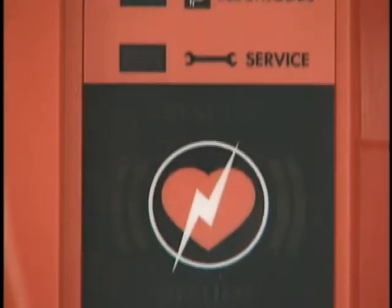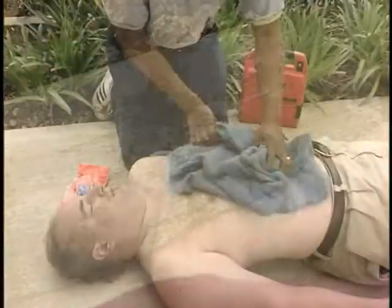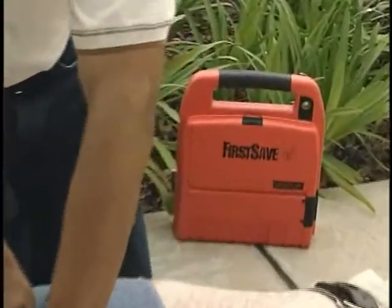There are special circumstances you will need to take into consideration before using an AED. If the victim is in water or wet with water or sweat, move them out of the water and dry them off before using the AED.